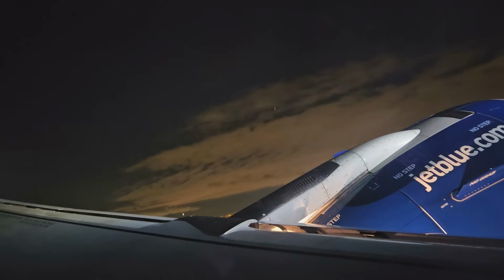Barbados Marriott. So let me just give you a quick view of it. Beautiful palm trees here. Nice. Fancy, man. Fancy.